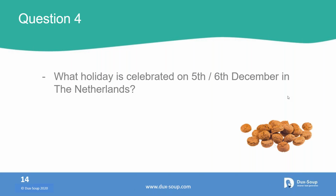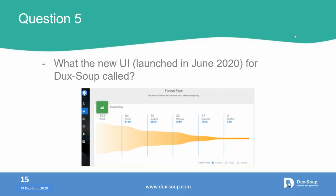Okay, let's move to question 5. And this, you got a little clue on this from Giles earlier. What is the new UI, user interface, launched in June 2020 for Dux-Soup called? I'll give you a clue. It's not funnel flow, we're not that kind. So the new UI launched in June 2020 for Dux-Soup, what was that called, or is that called? You all have access to that if you use the tool. If you've got the turbo tool, then you get the full functionality of that UI. Okay, just wait a minute while the answers come in.